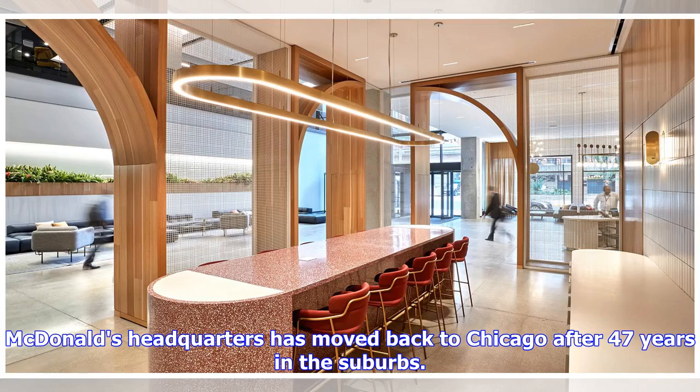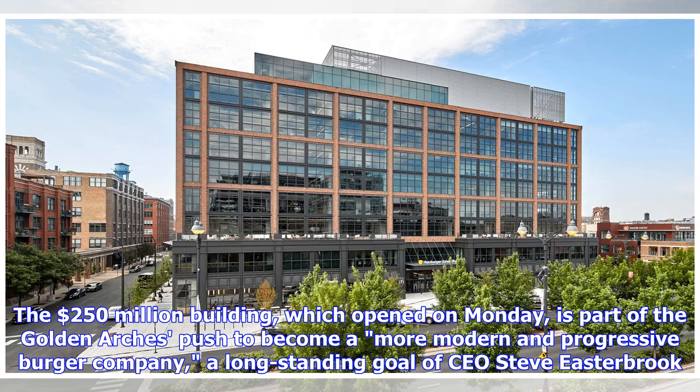McDonald's headquarters has moved back to Chicago after 47 years in the suburbs. The $250 million building, which opened on Monday, is part of the Golden Arches push to become a more modern and progressive burger company, a long-standing goal of CEO Steve Easterbrook.